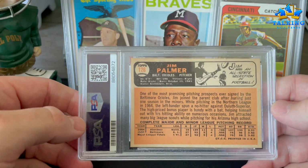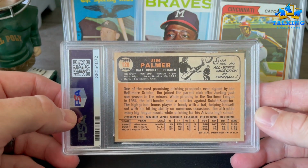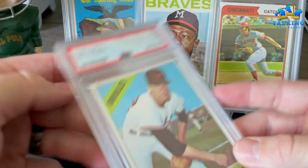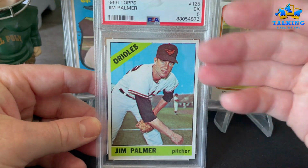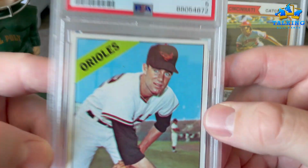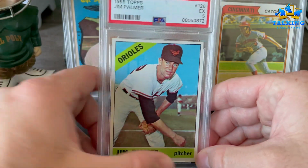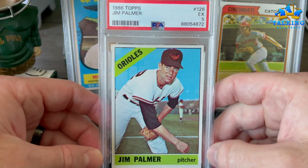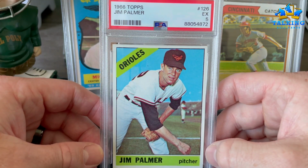Okay, last but not least, Jim Palmer. This is his rookie card, and I was thinking this would be around a 5, and I got that. A little bit of a shift in the color here, not the most crisp image there, unfortunately. So, not sure what I'm going to do about this one, if I'm going to hold it or sell it. But, anyways, it gets a 5 EX, and yeah, that's it.